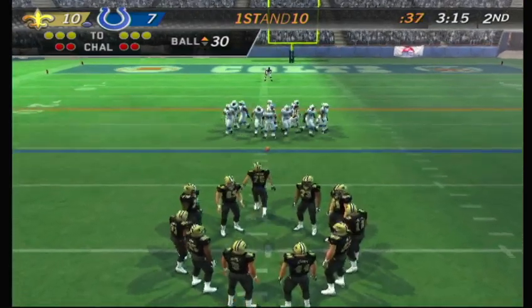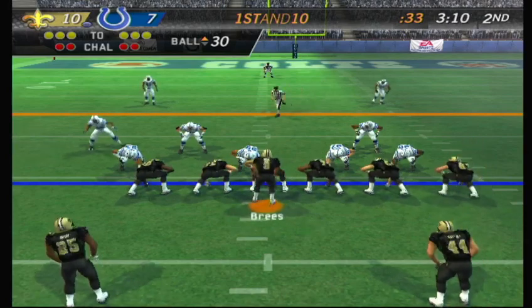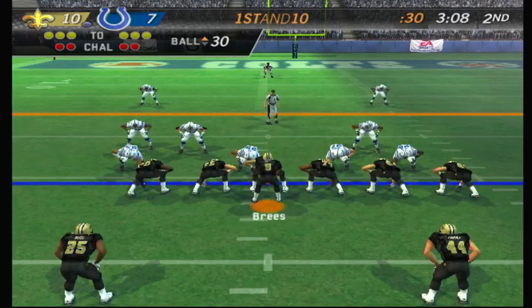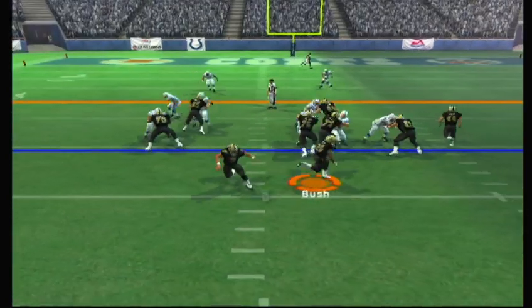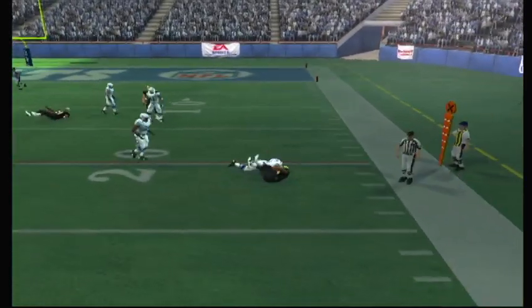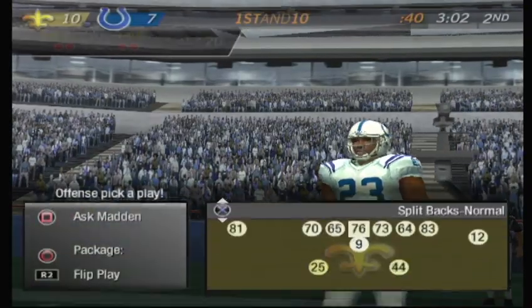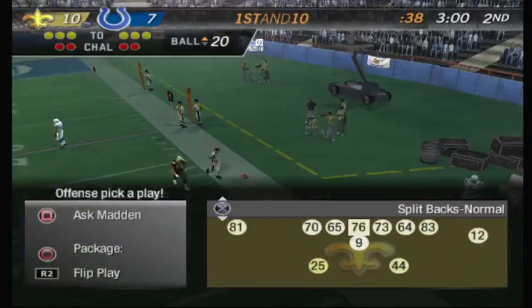First and 10. Ball on the 30-yard line. Breeze with split backs. On the carry. Running with a lot of room in front. Jennings makes this stop at the 20-yard line. Three times in a row, they stayed on the ground, and they have three first downs to show for it.